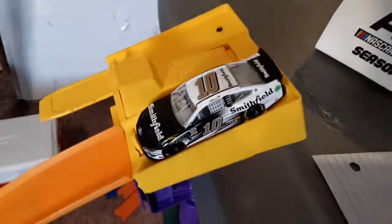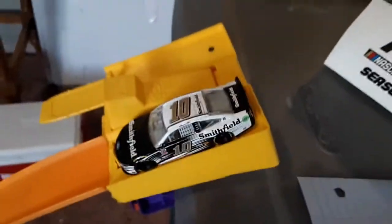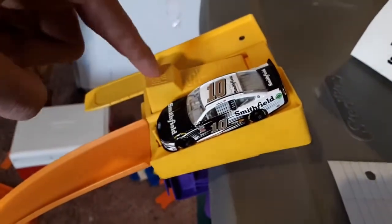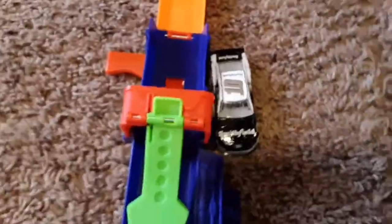And now for the third driver to do his attempt at the Charlotte Roval, Erik Amarola and his number 10 Smithfield Ford. Let's see how well he does in 3, 2, 1, and go. Oh, got it stuck there. And he missed the booster, and he perfectly put himself right next to it, so we didn't have to do a thing. How kind of him.